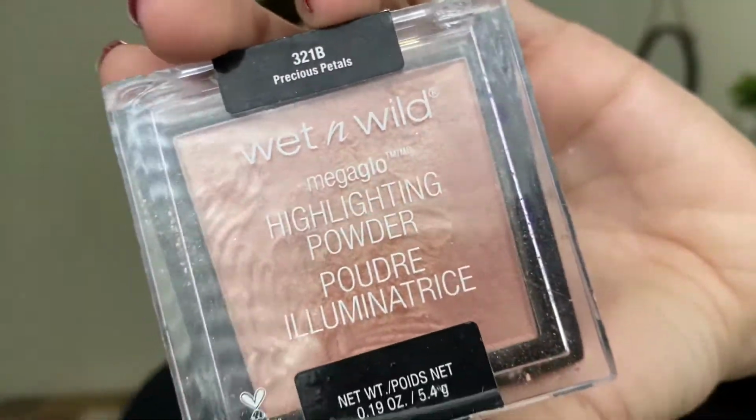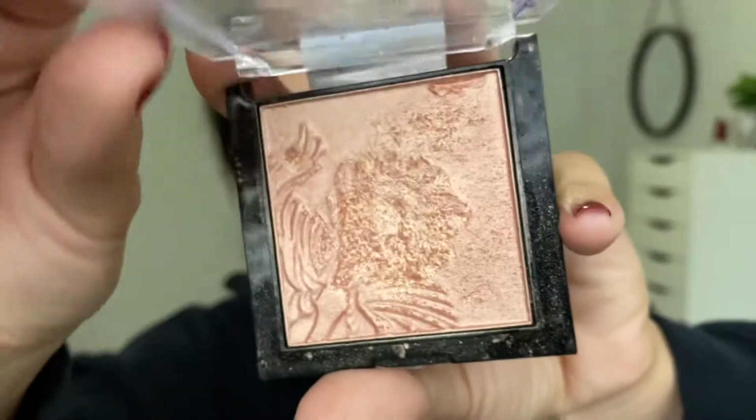So I'm gonna take this NYX setting spray and just apply that all over my face. And then I'm going to take the Wet n Wild highlighter. This is the Precious Petals. It is so nice. I'm obsessed with this one. So I'm going to take my highlighting brush and just apply that onto my cheekbones.